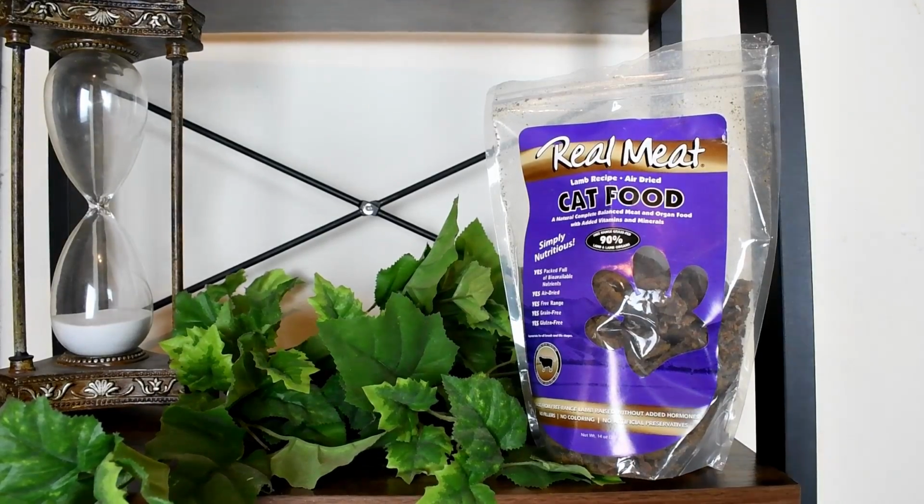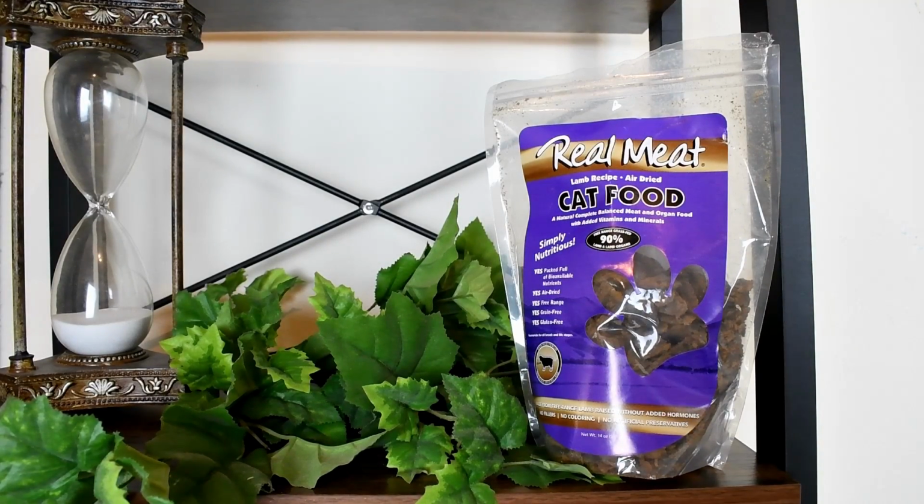Our second to last recommendation is our favorite limited ingredient dry food. So most of the time when you see a so-called limited ingredient food on the cat food aisle, it's not actually a limited ingredient food. It very often is going to contain multiple protein sources and a lot of plant ingredients, and it's going to expose your cat to a lot of potential irritants, which is the opposite of what a limited ingredient food is supposed to do.